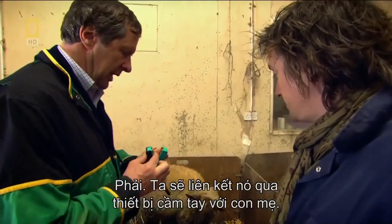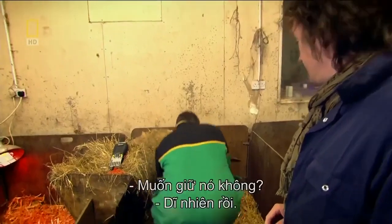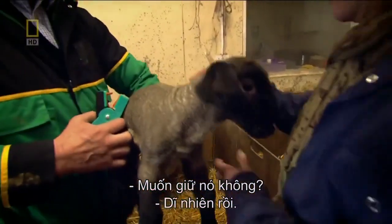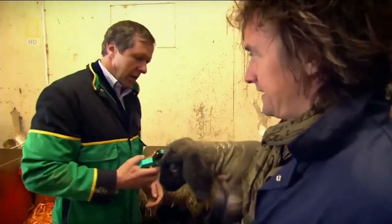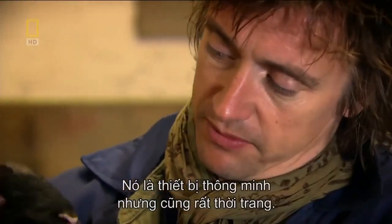Well, we will link it through the handheld to the mother. So if you would like to hold the lamb. Hold the creature, yes. Okay. And I'll put the tag in its ear. You're going to have your ear pierced. Very smart, and it's very fashionable.